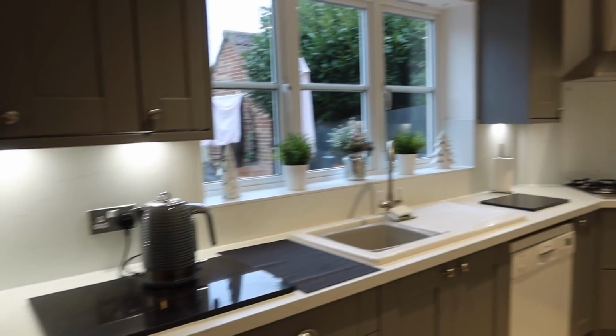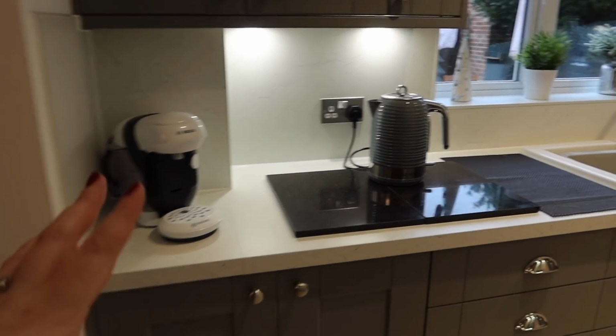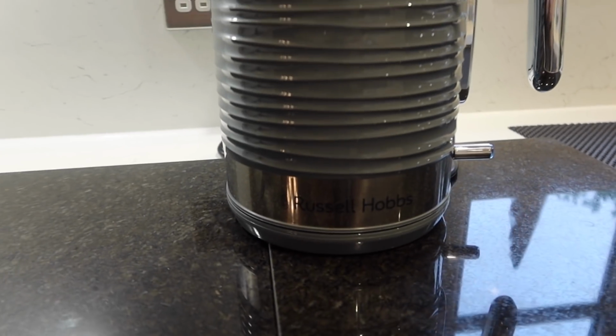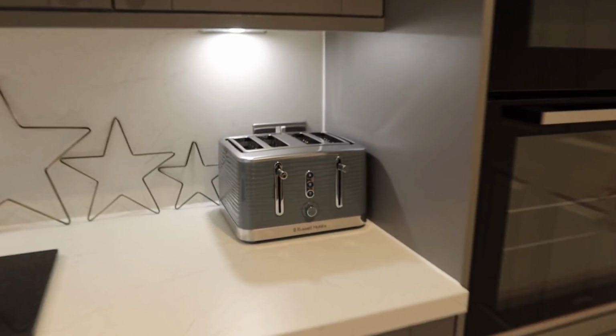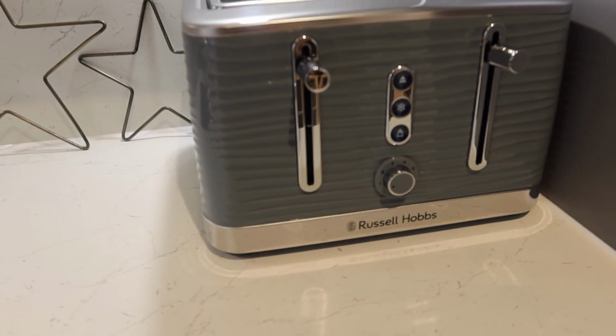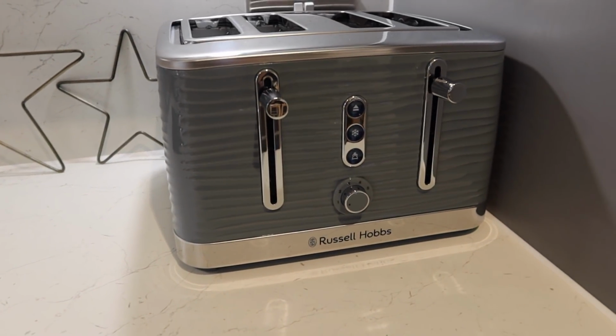We've obviously got some new bits in the kitchen. So we've got a new kettle and a new toaster. They're from Russell Hobbs. Oh, it's a bit dark. Hang on, let's go over to the toaster. So yeah, they're these rippled effect matching toaster and kettle from Russell Hobbs.